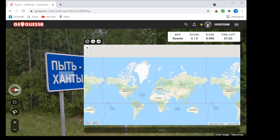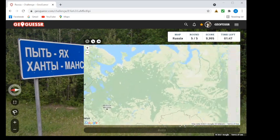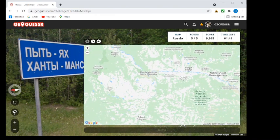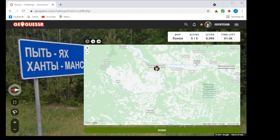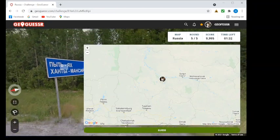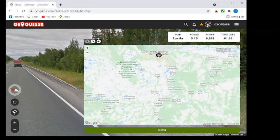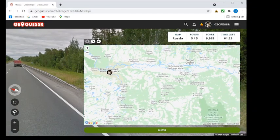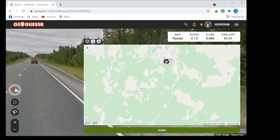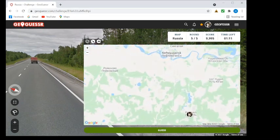So those are, first of all, very non-Russian looking names. And Khanty-Mansiysk, I actually know, is east of Surgut. It's the capital of the Khanty-Mansi region. We have Pityak is only 79. Let's see, so that's facing north. So yeah, there's Pityak over there, 79. What goes to Khanty-Mansiysk? Maybe this thing?